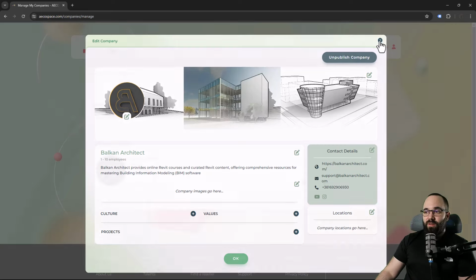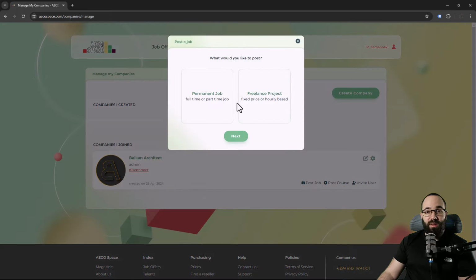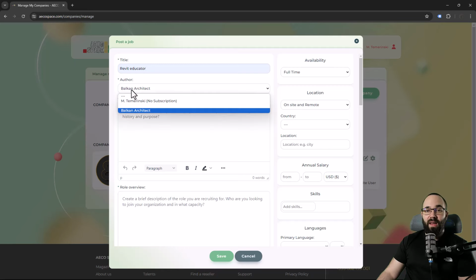So anyways, I'm just going to escape out of this, and then here we have some options for posting a job, posting a course, or inviting a user. As a hiring manager, you can go and post a job, and it will look like this. I can say, okay, I want a permanent job, click next, and then I would say the title. Let's say I need another personality for the Balkan Architect brand, and the author is Balkan Architect.